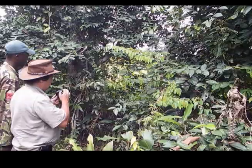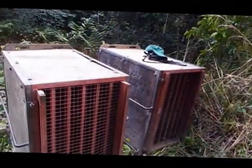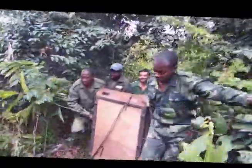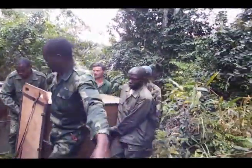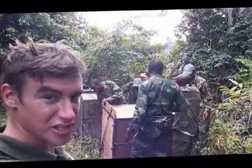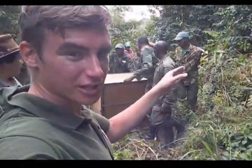This is Epena, one of the males in the group who's destroyed his crate a little bit during the journey, but he's doing great and we're in position. So this is what it's all about. We've arrived at the release site, and we have one more gorilla to get off the boat.